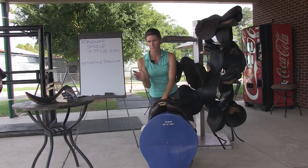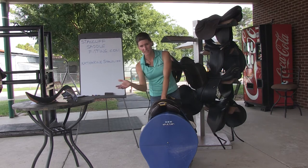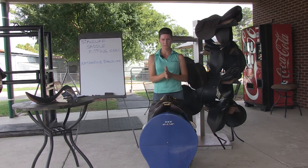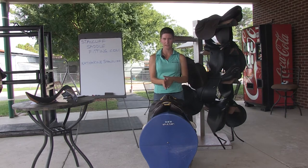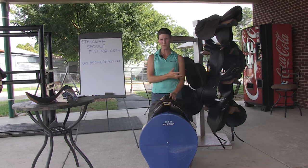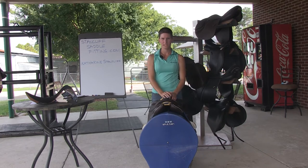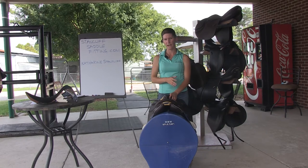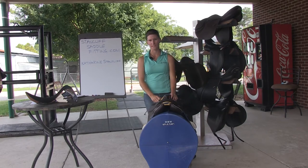Maybe when he travels to the right, he drops his shoulder a little bit and it causes the saddle to shift over to the side. It should always sit roughly centered on the horse's back and make sure that the spine is cleared through the movement, both directions, at different speeds, to make sure that it's staying the same throughout the whole ride. And that's going to make your horse the happiest in the long run.